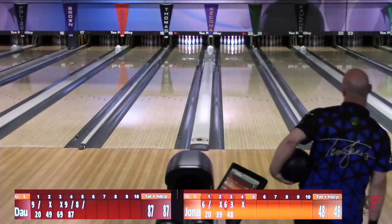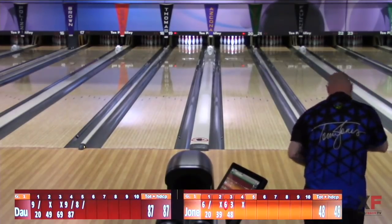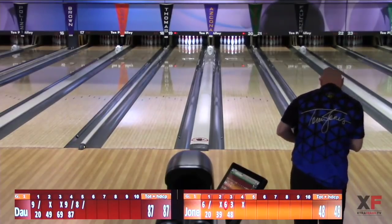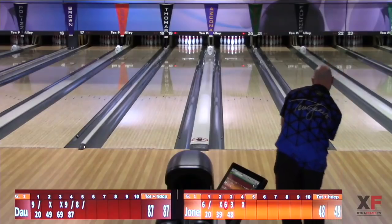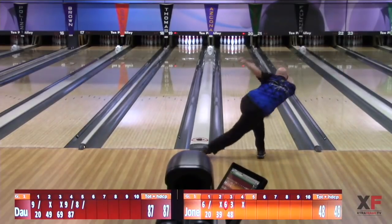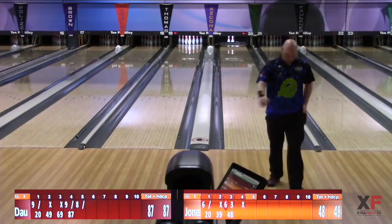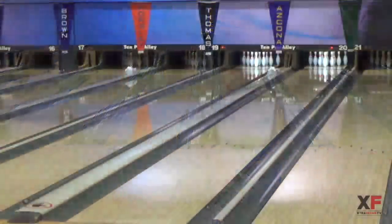Question is, can he hit the pocket on this lane? He went high and then light. Tommy Jones still searching on the right lane. Looks like he moved right. Wow. Yeah, he moved right and the ball never picked up. He has no idea what to do on the right lane.